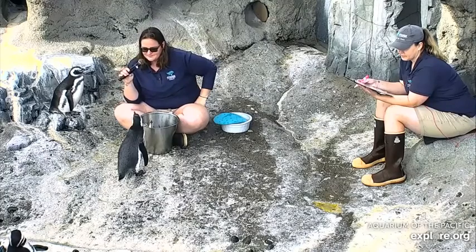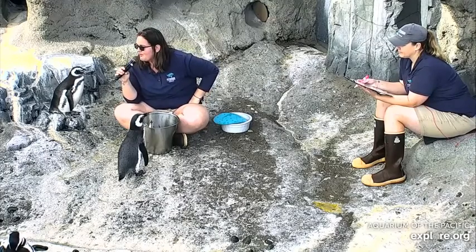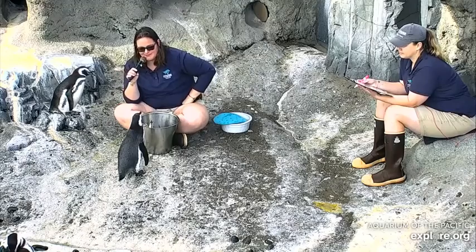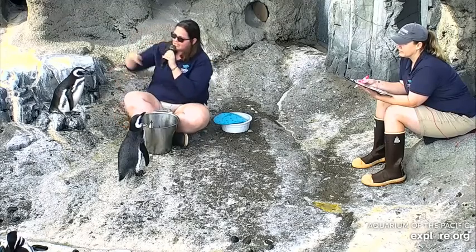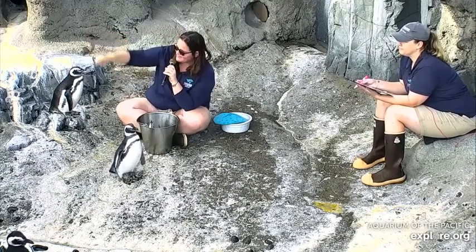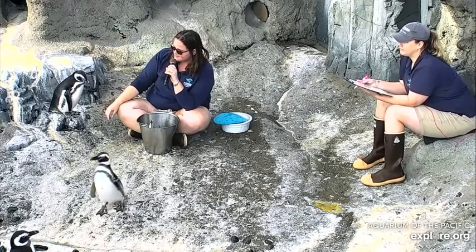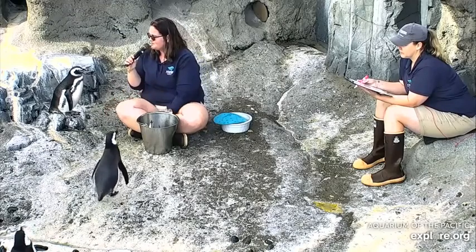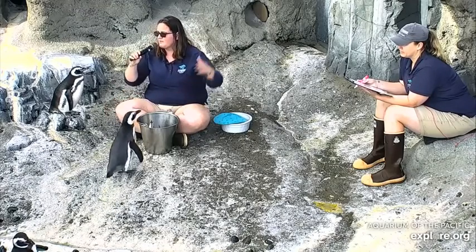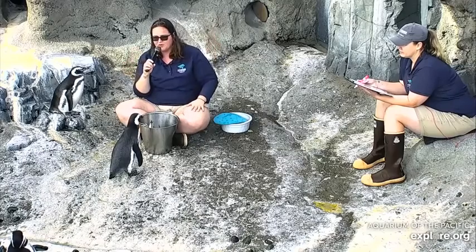But that is a little bit about our colony and about Magellanic penguins in general. I didn't mention they can be found off the coast of Chile and Argentina. And if you need a visual, there's a map on the side of the habitat over there. So these birds do not need snow or ice to survive. They live in a climate similar to Long Beach, California, which is why we have an open habitat, and they can be out here all year round.